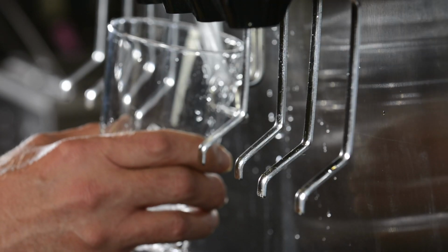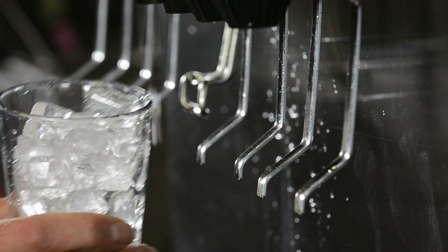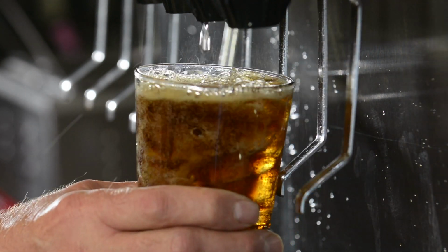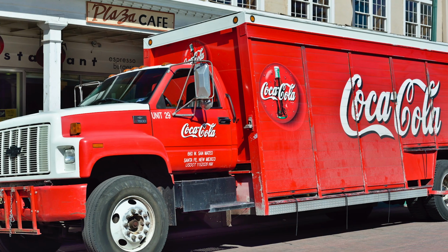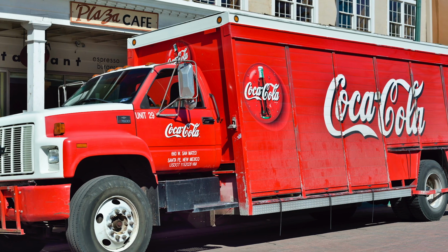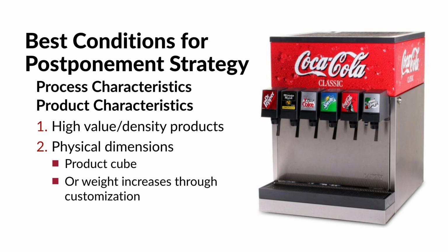Fountain machines simply have to stay in stock on syrup flavors and carbonation, but they also rely on local water sources to mix together components at the last minute and provide customized selection of flavors. At the same time, transportation costs are reduced because water does not have to be shipped. This is why fountain sodas are so much cheaper than bottled sodas. In this example, customers get better in-stock levels on customized products, and organizations save money on transportation and inventory carrying costs. Again, another powerful win-win opportunity with postponement.